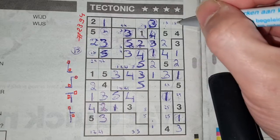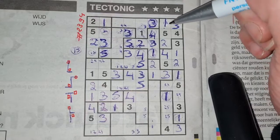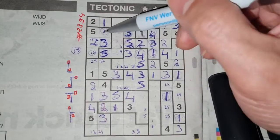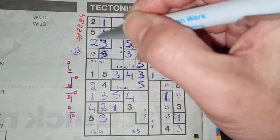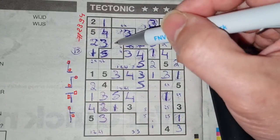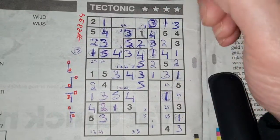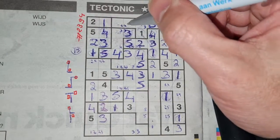Alright. Now we have a 3 here. So this box cannot be a 3 anymore. This box should be a 3. And this should be a 1. Alright. I have here 2 numbers. 3, 4. 1, 1, 3. Well, this cannot be a 3 anymore. This should be a 4. And 1 digit left in this area for the number 1. Alright. Those 2 boxes cannot be a 4, so 1 box left for the 4 should be here. Alright, that means that this box can also not be a 4, so the 4 should be here.